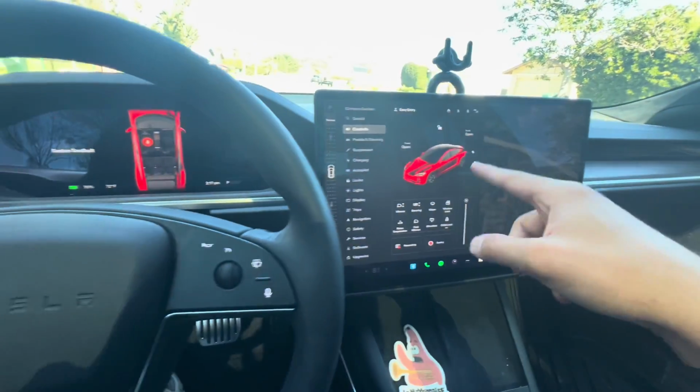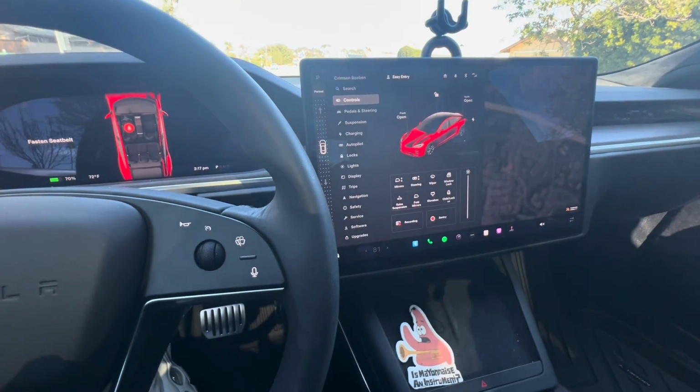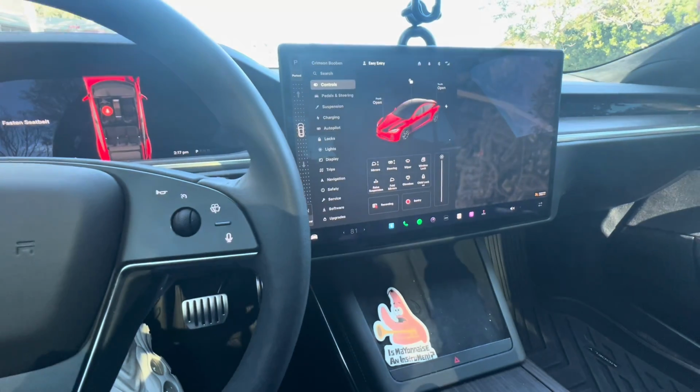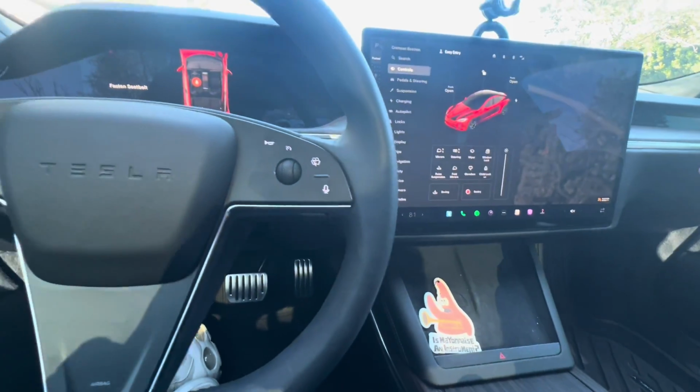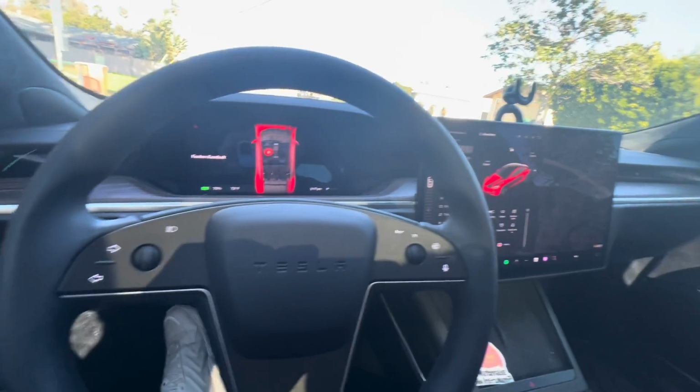The screen has been good for me as well. No issues with the screen. It's very great when it comes to movement and the UI, the user interface. So I really enjoy the screen. Nothing crazy has broken on me yet, so that's been pretty good. Both screens have also been very, very solid, which I do enjoy.